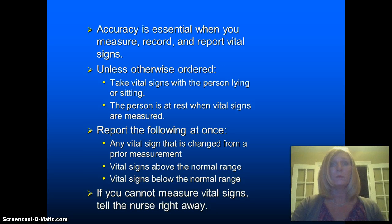All right. Oh well. Report the following at once. Any vital sign that has changed from a prior measurement. Vital signs above the normal range and vital signs below the normal range. We're getting ready to go into normal ranges here in just a moment. If you cannot measure vital signs, tell the nurse right away. You might not be able to get that blood pressure, or you might not be able to get a good temperature, or the patient might fight you. You need to report that at once.